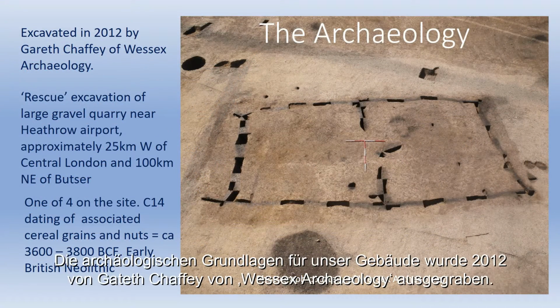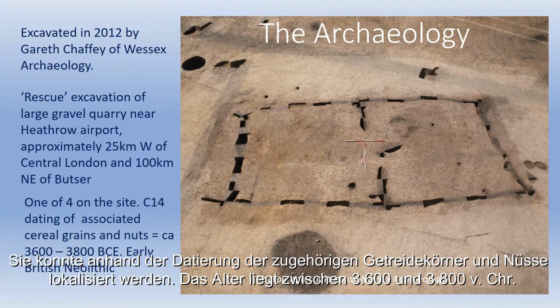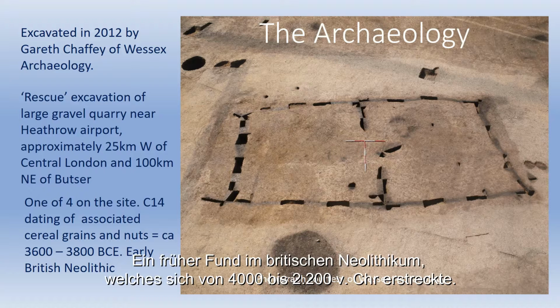The archaeology for our building was excavated in 2012 by Gareth Chaffey of Wessex Archaeology. The site is near what's now Heathrow Airport, not terribly far from London. The dating, based on associated cereal grains and nuts, is 3600 to 3800 BCE, and that's quite early in the British Neolithic, which runs from about 4000 to 2200 BCE.